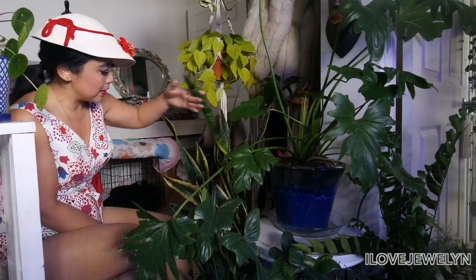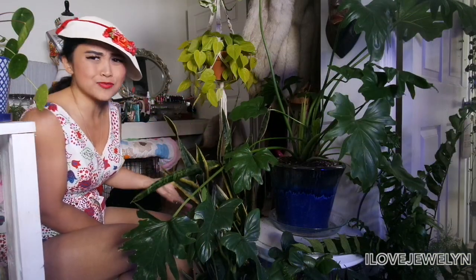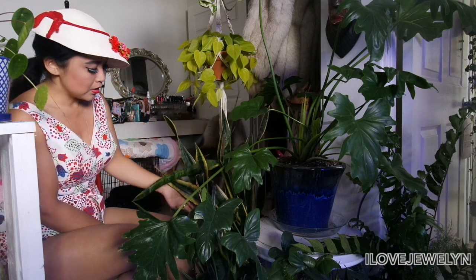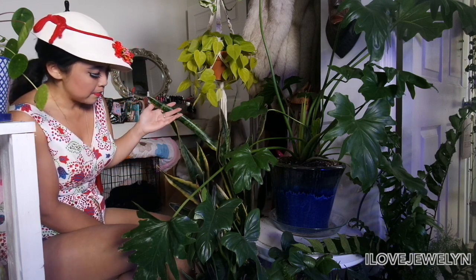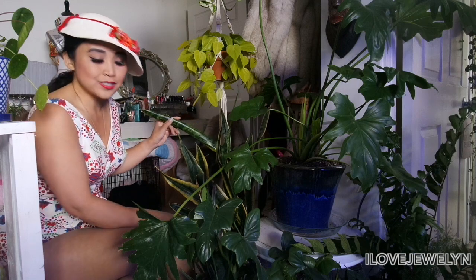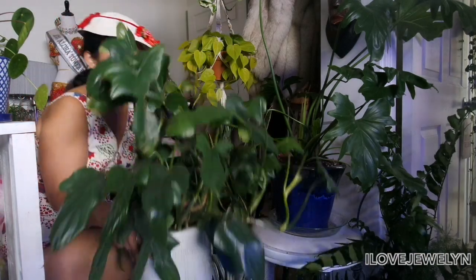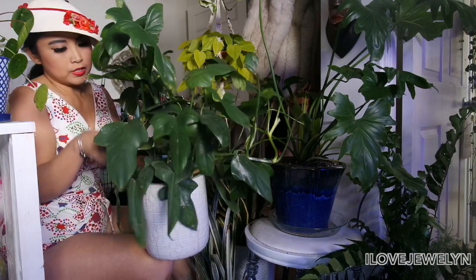I do have my biggest sansevieria, which I got from Las Vegas, I want to say a while back, and actually Kira has a cutting of this, which is actually bigger than my mother plant, believe it or not. So it's living here, and I love having it in my space. I have my bento sensation, and I love this thing. I got this from the Pasadena Rose Bowl Flea Market, and it's in a planter that I got from probably Home Goods Las Vegas.